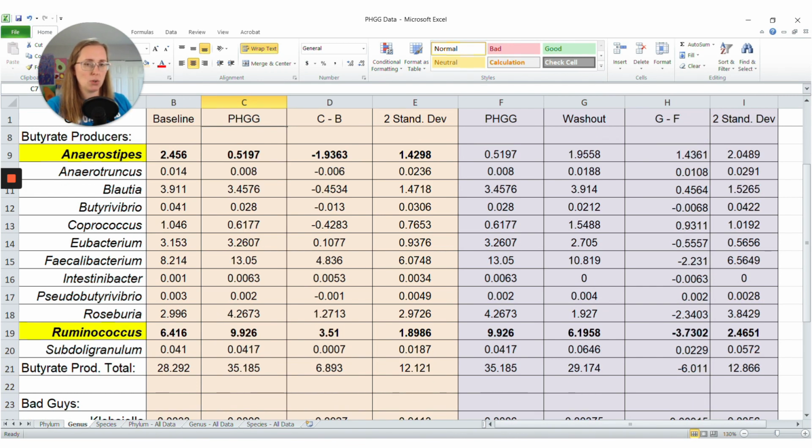Then we get into the butyrate producers. So these are some of the stars of the show.